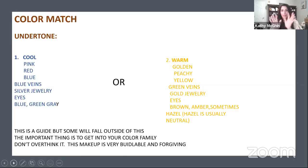Now, I'm a licensed makeup artist, and I have never wanted to go by someone's hair color because 90% of us girls do not have our natural hair color. We've either lightened it or darkened it or changed the tone or hue. So you want to go by these things right here that I'm talking about. You want to look at your skin because you want your makeup not to alter. You want your makeup to blend in to your skin tone.